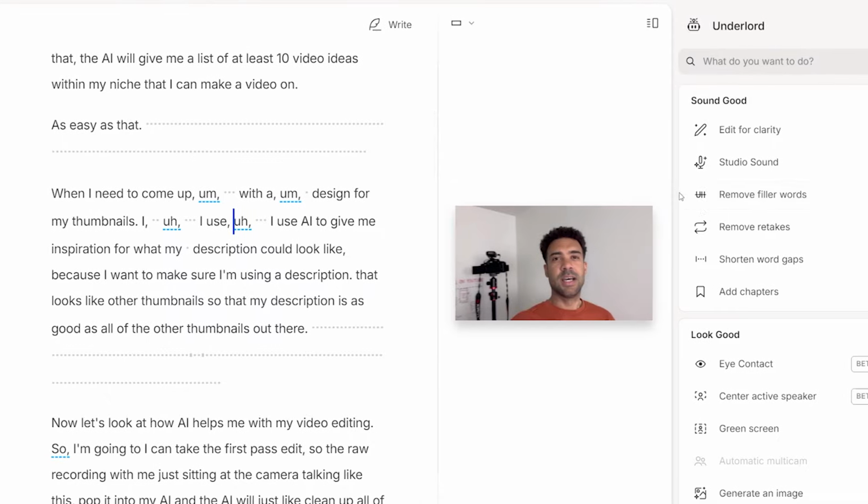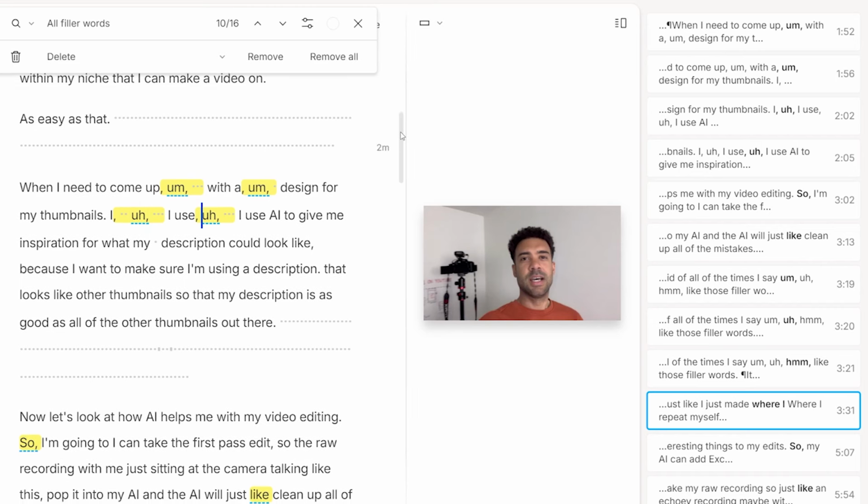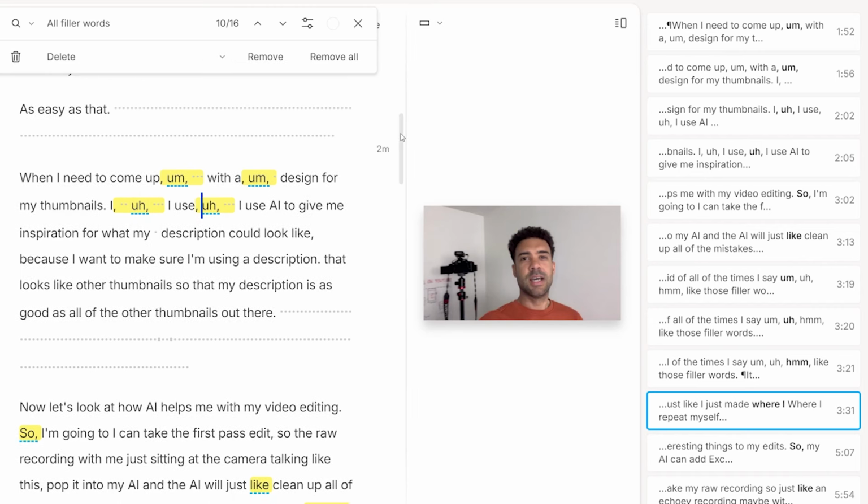So we'll click remove filler words here to see if the AI picks those words out. Amazing. That's picked out and highlighted in yellow, all of those words that just don't need to be there, that I was hoping it'd pick out. And if we scroll through, we'll see that it's picked up more. I tend to say "so" unnecessarily at the start of sentences. It's picked up that too. I say "like" quite a lot when I don't need to. So yeah, it's done a really good job there at picking out those filler words that I wanted it to.